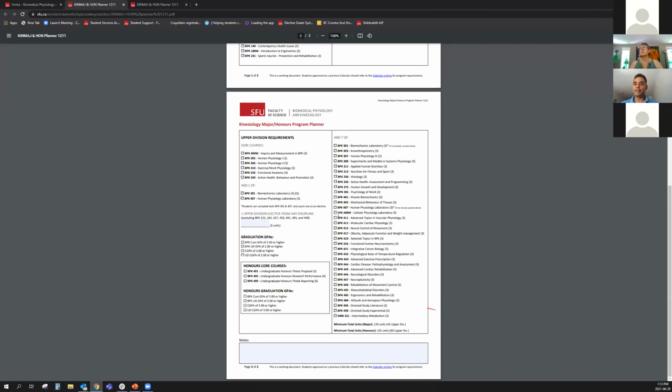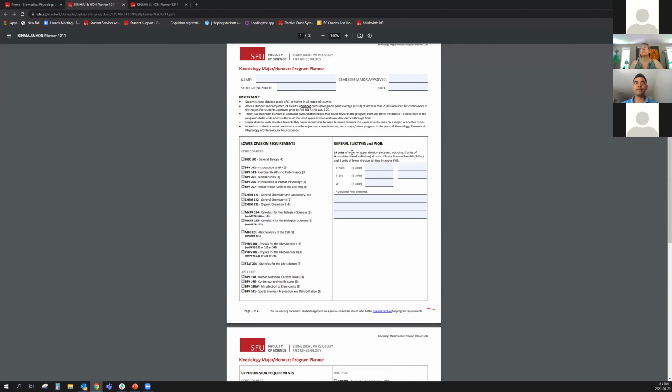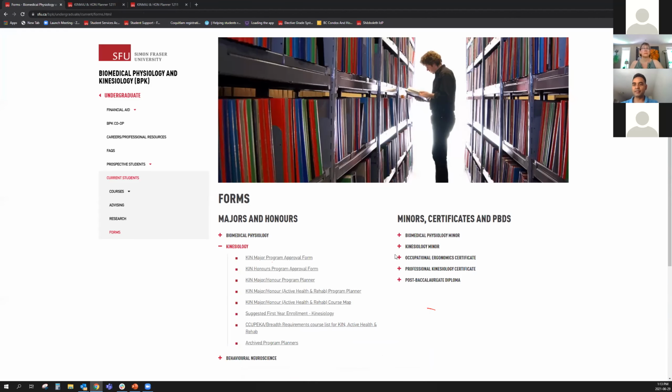Okay, and the other thing I want to mention is there is an ability to do a minor. Now, this won't apply very much to people in this room because you're all directly admitted into kinesiology or biomedical physiology, so you're doing those majors. At SFU, you can also do a minor, and at university in general, you can minor in other subjects outside of your subject area. So we've had really interesting combinations, students who will do a business minor, for example, with a kinesiology major, or maybe there's an arts-related subject that people are interested in.